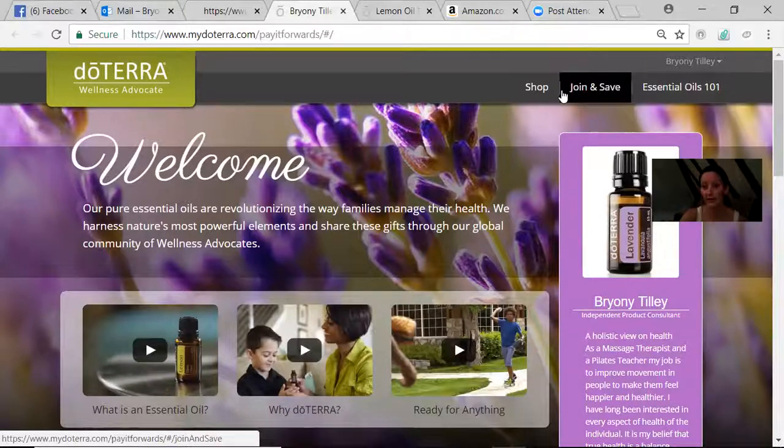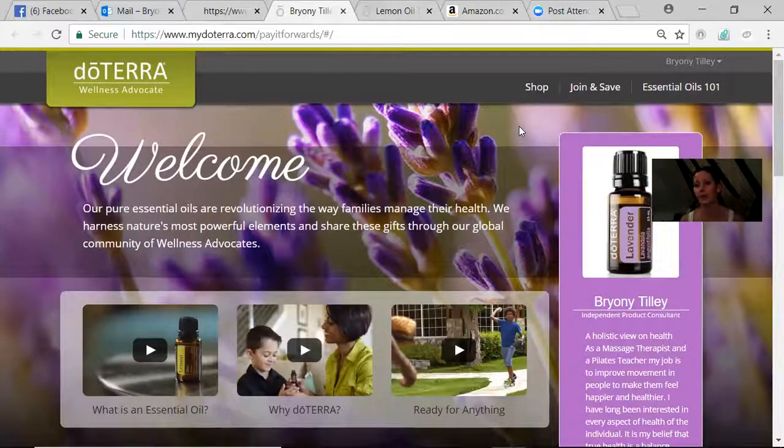Or if they want to, they can click on shop, which means that they're going to pay retail prices. So they're going to pay 25% more. We don't really advocate this because it's not as great for the person enrolling. They have no access to the Facebook community and the wider brain trust.